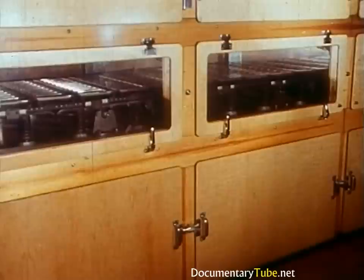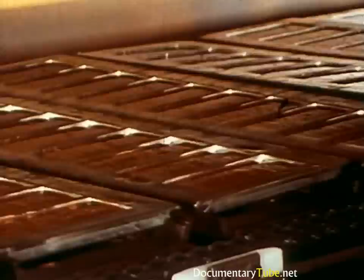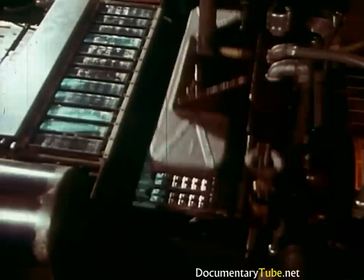The filled molds are vibrated and cooled as they travel through a long tunnel. Vibration of the chocolate, while it's still in a semi-liquid state, helps to assure a solid, well-formed bar with no air pockets or bubbles. At the end of the tunnel, finished milk chocolate bars emerge and move toward the automatic packaging equipment without any human contact.